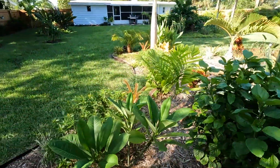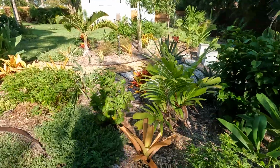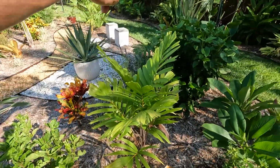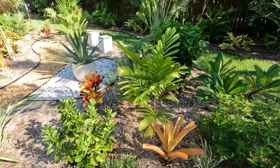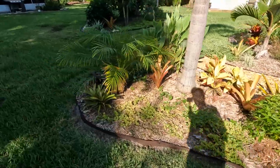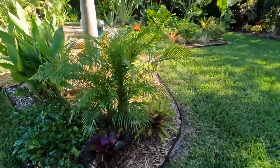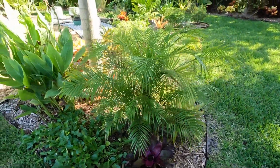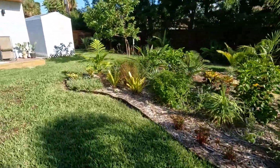And there's another Monte, also bought from a local guy at Facebook Marketplace for $10. But the Monte will connect with the Pemba over there, kind of closing off, creating a canopy over here. A quad pygmy? Yeah, four trunks down there. A quad pygmy palm. Love it. Love the pygmies.